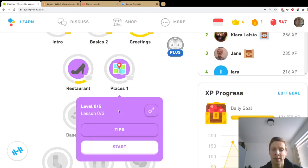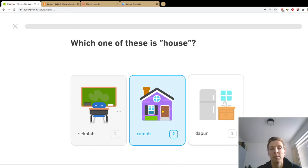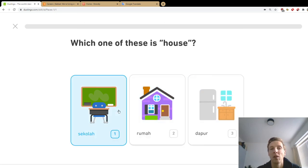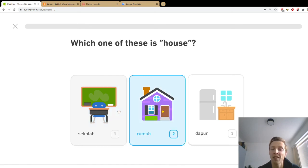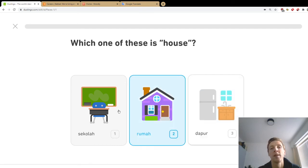I'm interested in places. The restaurant was a lot about nasi. Roma. Very often in this first introductory vocabulary lesson, I always play them out so that I can learn. Dapur. Sekolah. Sekolah looks like school, so it's probably a loan word. Roma. Looks like room. I don't know if it's related. Dapur. Definitely not.